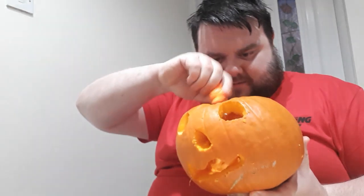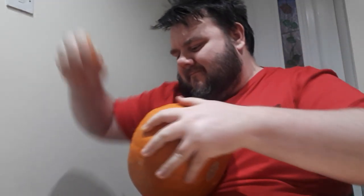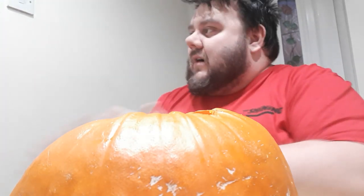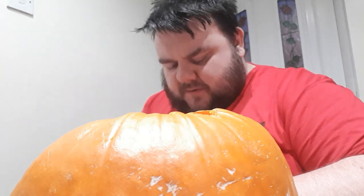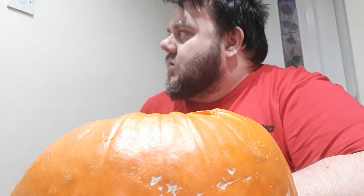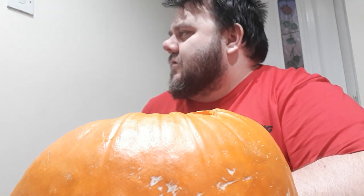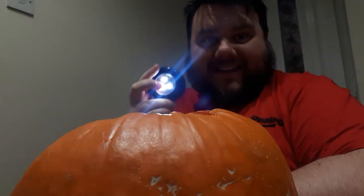Candle in it. Yeah, we're gonna put the candle in now, aren't we? Right. Now what I needed to do is go ask Mummy for the glow cubes. Mummy, can we have the glow cubes? Do they work? Or should I use the LED one? Oh, there's no light in them. Give me the LED one. I need to put another order in for one of these. So I picked up this yesterday from Home Bargains. 79 pence. And it is bright! How bright is that?